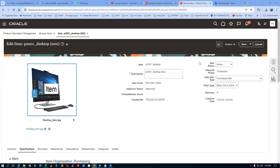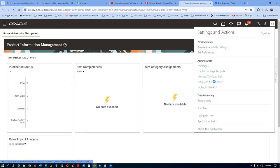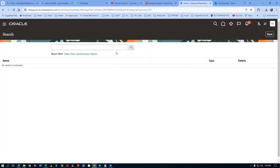We'll now have a look at the receipt routing. So click on cancel. Item is having a standard receipt routing. Now go to the place and click on done all. We'll now go on and click on setup and maintenance and have a look at the manage receiving parameters. So click on it. We'll now go to the place and click on search. And then go to manage receiving parameters.